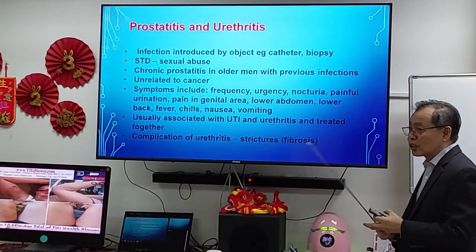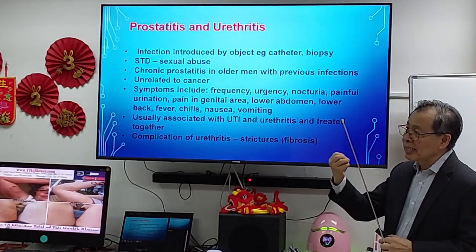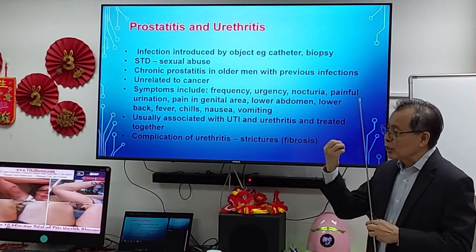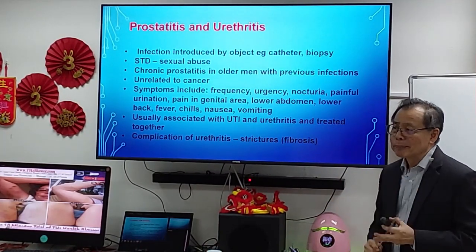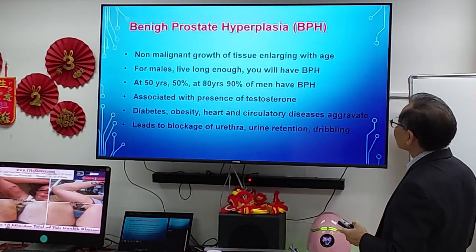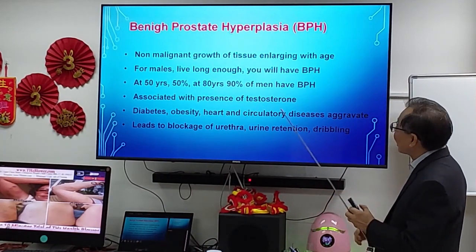Urethritis can lead to strictures, cause blockages, and it's very painful. The only way to treat urethritis where there are strictures is to open it up by forcing it open so that it becomes painless. In the past, this was seen quite often because of gonorrhea. Gonorrhea caused these strictures. Benign prostate hyperplasia, or BPH, is a non-malignant growth of tissue enlarging with age.